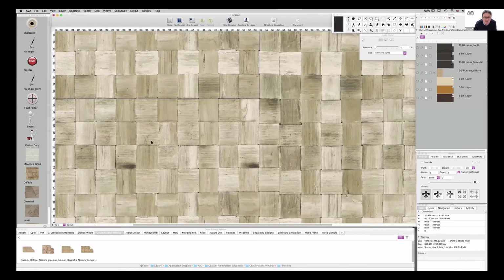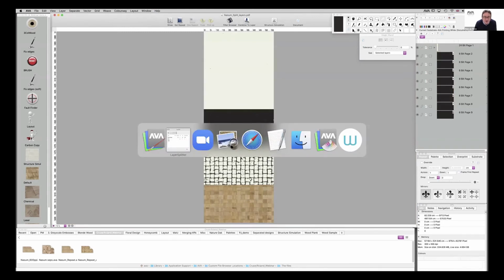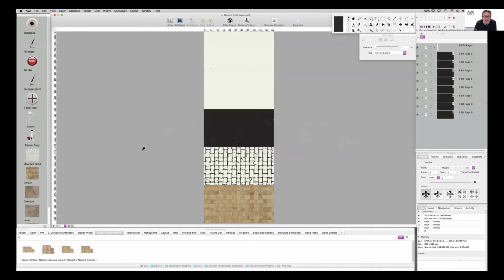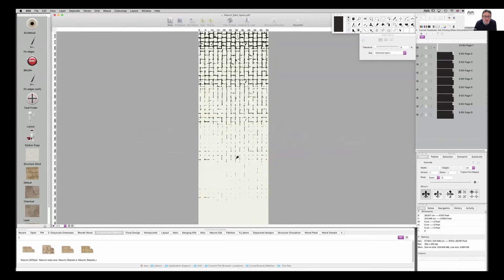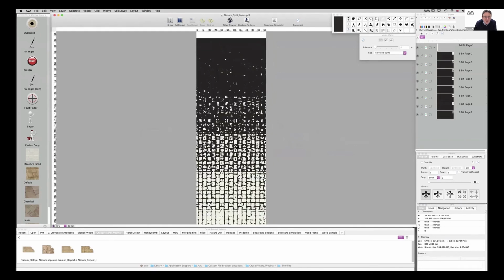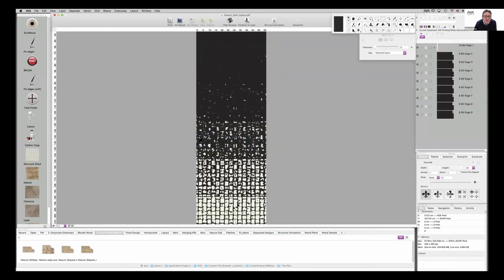However, the final part of the presentation, which is very exciting, is Stefan Höf's Roland HAPTIC printer, where you can, in the comfort of your studio, print your own live 3D sample of your design. So I'll now use this opportunity to present Stefan from Roland. Hi, Stefan.